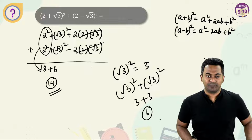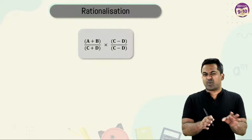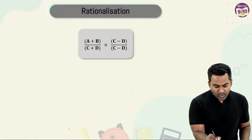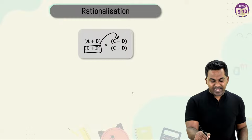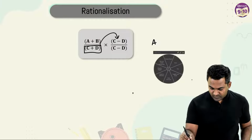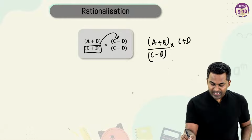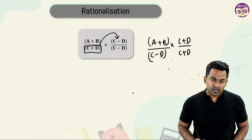All right. Come on, let's move on now and check out the other part of this chapter, because this is quite a lengthy chapter. There are quite a lot of topics here. So we are familiar with the technique of rationalization, right? So all you have to worry about is if the denominator has c plus d, you will multiply and divide by c minus d. But if, let's say, the denominator is c minus d, then you multiply and divide by c plus d. Okay? That's all.